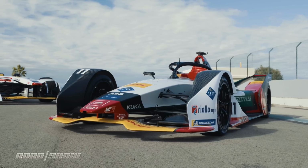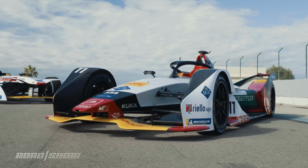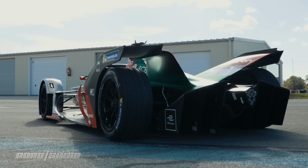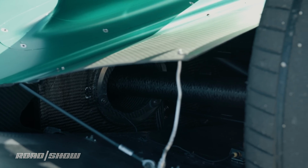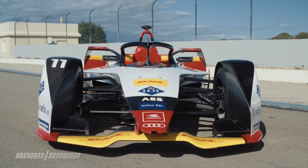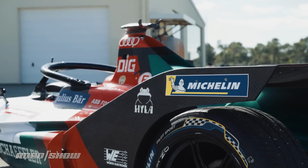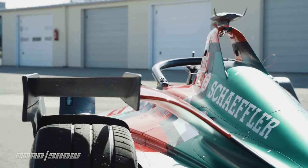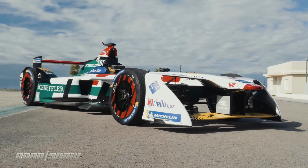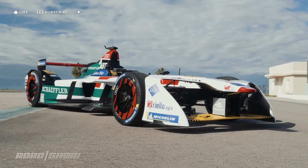See what I mean? This is the Audi e-tron FE05, and with cars like this, Formula E is finally starting to look like the future. Far more simple than the overwrought designs you see on modern F1 grids, the new Formula E car looks like something that escaped from Wipeout. Despite appearances, these cars will stay very much on the ground, where they'll have to live up to the standards set by last year's car, the championship-winning FE04.